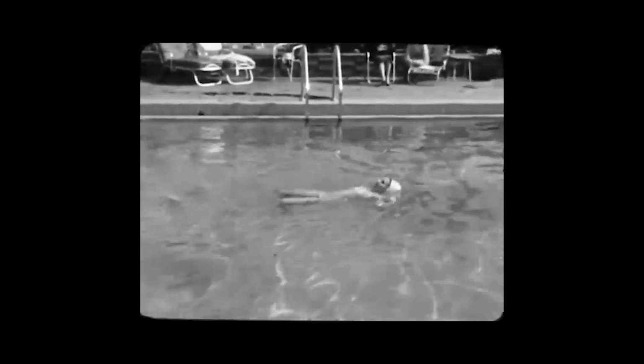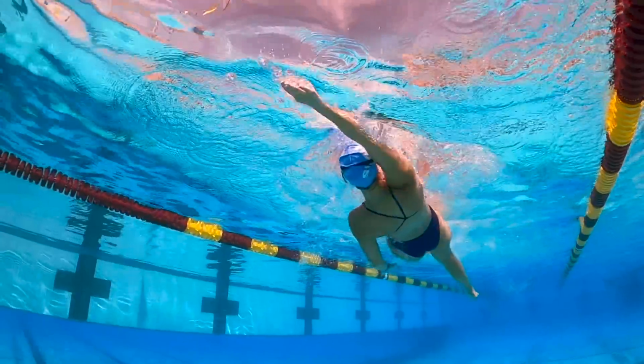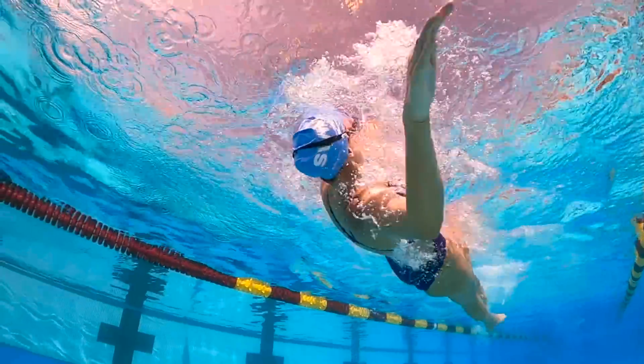Based on the descriptions, I'd say that old school backstroke would probably look a lot like something a very tired swimmer would do to catch their breath after a tough workout. In the 1930s, Australian swimmers started experimenting with bending their arms during the underwater portion of the stroke.